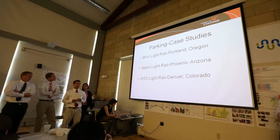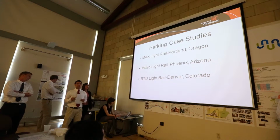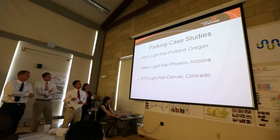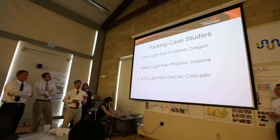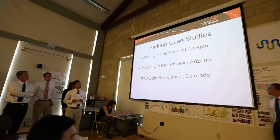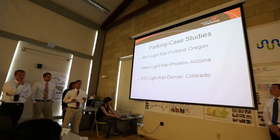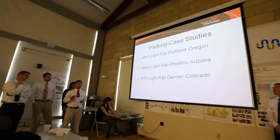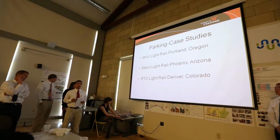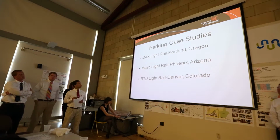So to gauge what we thought we needed for parking, we first looked at 3 case studies. Each of these are cities that have colleges or universities with light rail in the city. The first one was Portland, Oregon. Max Light Rail has 4 stations in and around campus. It actually has no parking available.